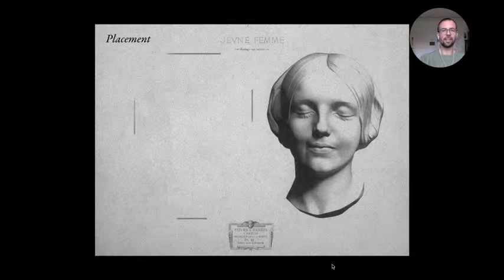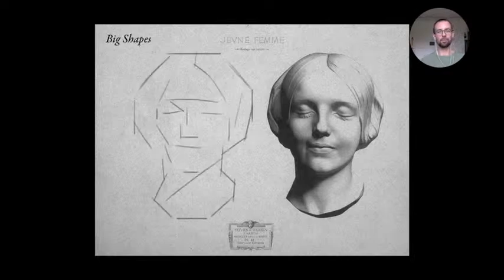So placement stage, and then the next one is big shapes. So we take all of that complexity on the subject on the right, and we try to condense it, to explain it in as few lines as we can. Not too few, because then it will just be a line salad, but nothing unnecessary should be in the big shapes stage. There we go. That isn't really needed.